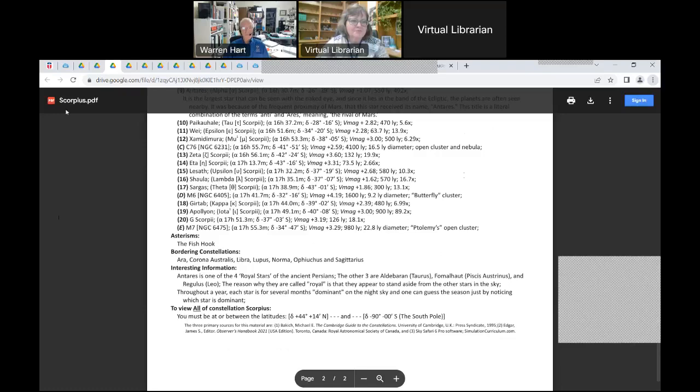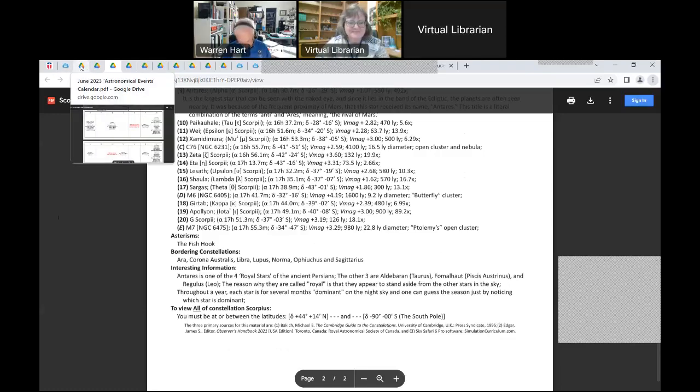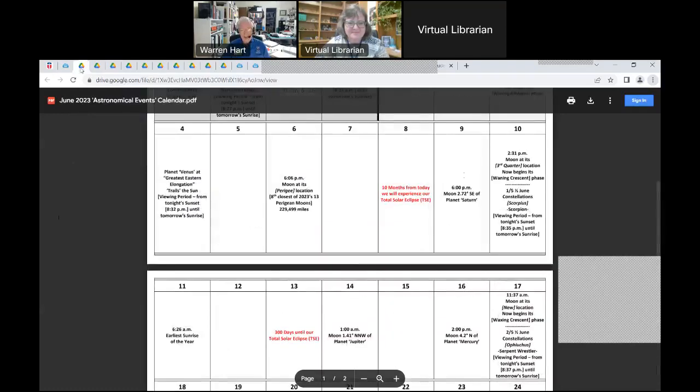Okay. Thank you, Cindy. So that is the Scorpion there. Now, also we have Antares. I had looked up there, and in its size, Antares is 492 diameters larger than our sun.